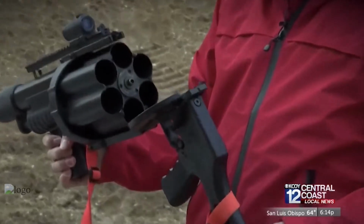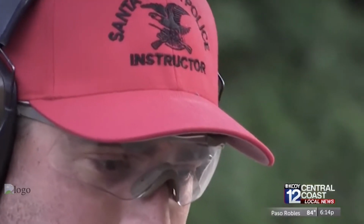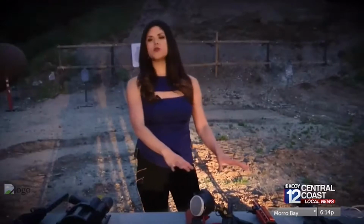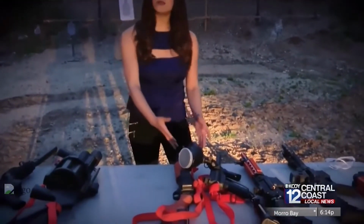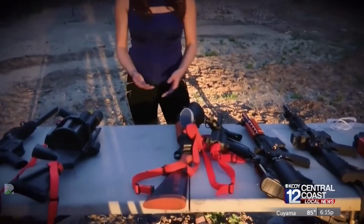The Academy learned a thing or two about guns that day. Line this up with your target and then pull the trigger. When you get to shoot a fully automatic weapon that you've never shot before, that's totally felt different. So notice the weapons are different colors. Their non-lethal weapons are either painted orange or have an orange sling, and that way they can differentiate them.